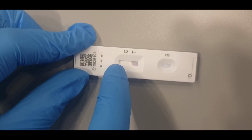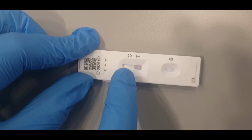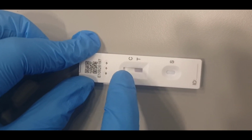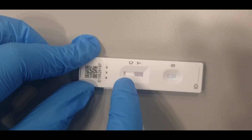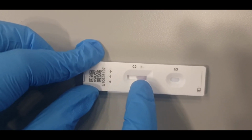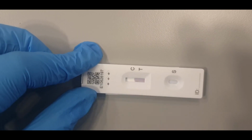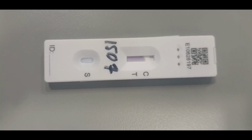The control window just shows us that the liquid actually made it all the way up to the top, because there's another set of fixed antibodies up there to which our antibodies themselves that were in the solution will stick, whether there's COVID or not. So that just tells us that it did make it through, and if there's no band here, then what we've actually got is a negative test. The last step I do is I put a time on, which is 15:07, and I hand it over to our lovely timers. So there we go, real world application of antibodies and immunology.